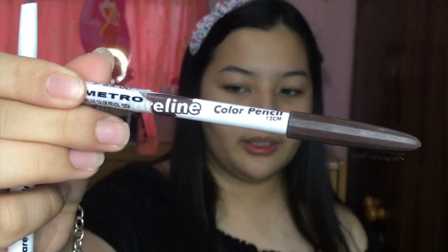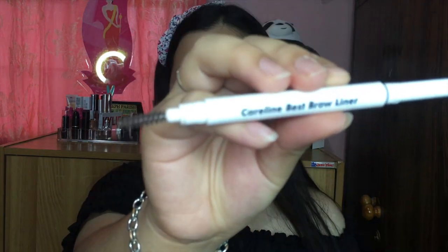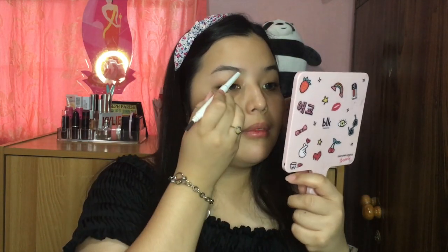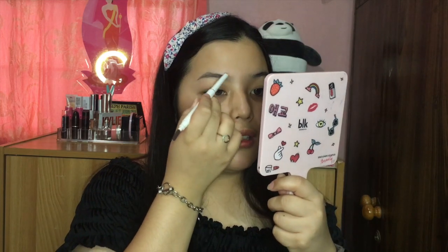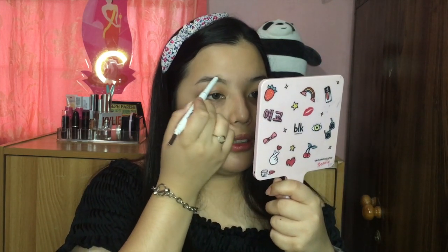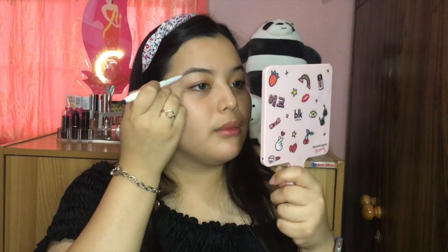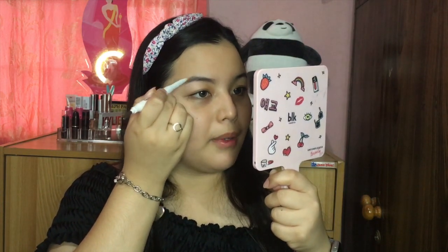Ayan, meron akong Careline color pencil. And this one, Careline Best Brow Liner. I prefer this one over that one. Too waxy kasi yung isa. So, ayan. I will just do my brows. And there. Actually, pag ginagawa ko yung brows ko, not too defined, in a sense. So, ayan. Basta parang gaganin-ganin ko lang. And actually, super hindi maayos yung brows ko kasi hindi pa ako nakakapag-try today.